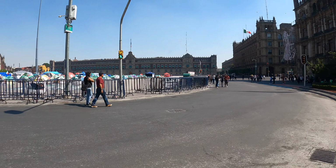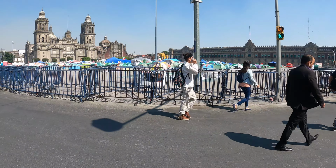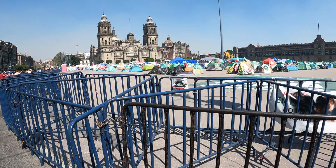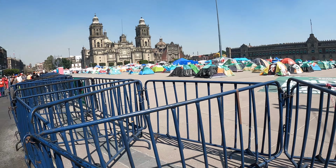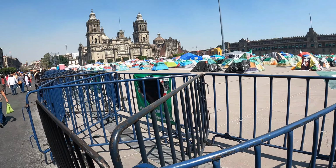Okay, believe it or not, we've come across, it has to be Tent City. These have to be, in my assumption, homeless. This is where they live, right in the square. I don't see them selling anything.